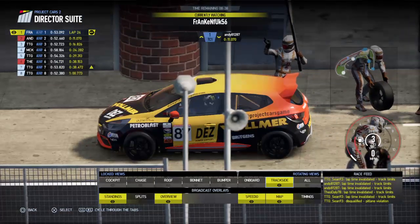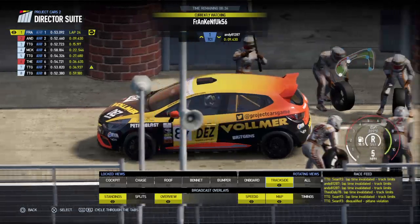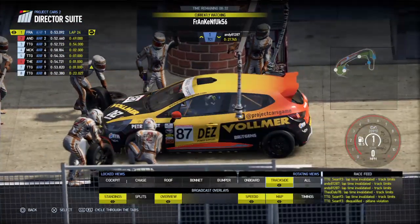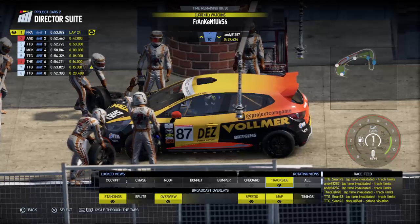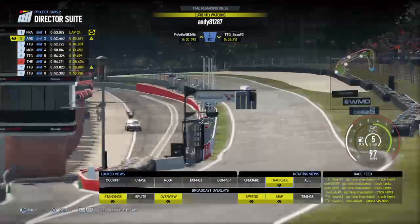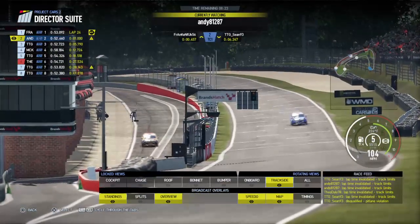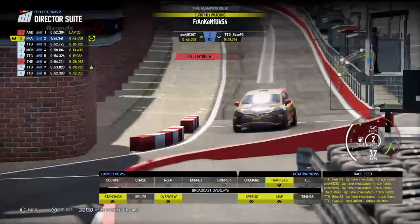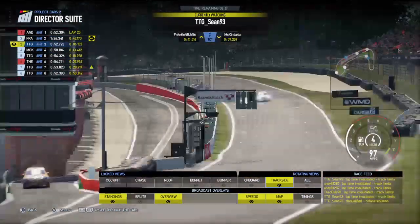Frank has totally messed this up. Frank has totally messed up coming into the pits. And then he goes back. He finally gets the fuel being added as well. He gets going, but that's going to cost him. There's Andy. There is Andy, in fact, just coming past the start-finish line now. And Frank is going to be out ahead of Sean here.